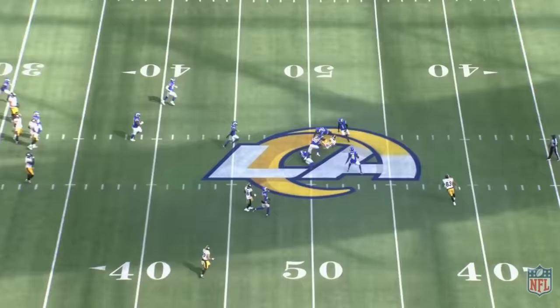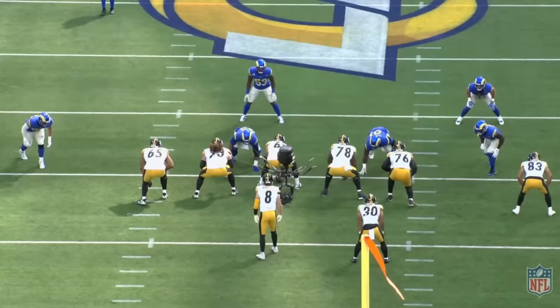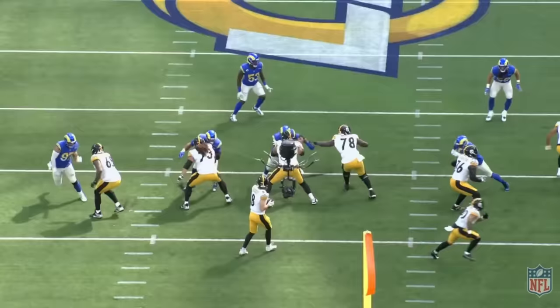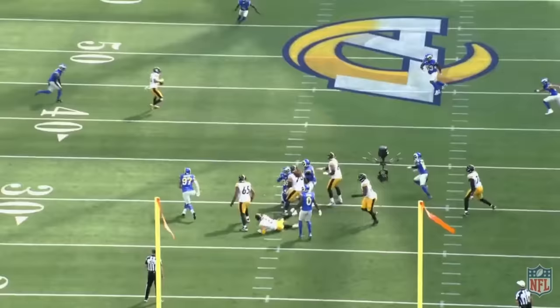Man, my dude's got some wiggle and some burst. That is outstanding. Okay, so if we're going to come sideways at the scheme, and I think we have and we will continue to, we got to at least acknowledge the stuff that's good. Now, again, what the right guard is doing makes playing quarterback difficult. But Kenny Pickett, put it on him. Nice chunk, big hit. Let's go.